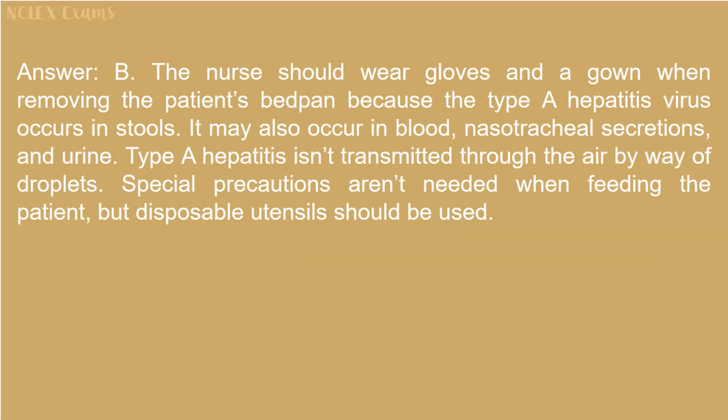Answer B. The nurse should wear gloves and a gown when removing the patient's bedpan because the type A hepatitis virus occurs in stools. It may also occur in blood, nasotracheal secretions, and urine. Type A hepatitis isn't transmitted through the air by way of droplets. Special precautions aren't needed when feeding the patient, but disposable utensils should be used.